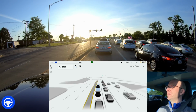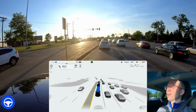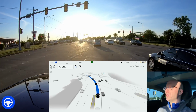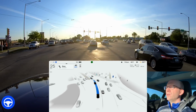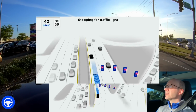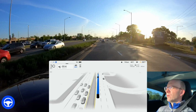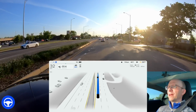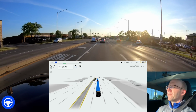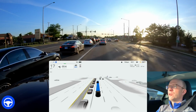Okay, here we go. Putting a little bit of force on the steering wheel. Usually when the car starts to move, that's when you want to put some force on the steering wheel, because if you don't, it will ask you to do that anyway. Okay, there it hesitated just ever so slightly. Ooh, now it's hesitating a lot. Okay, I had to step on the accelerator. That was not the best. Okay, so that's 2 interventions and 1 disengagement. Let me report that. That was disappointing. I wish it wouldn't have done that.